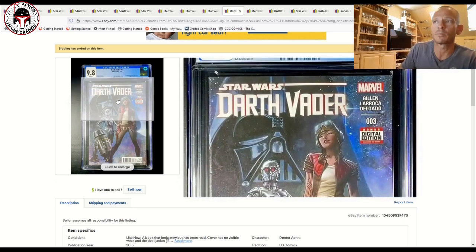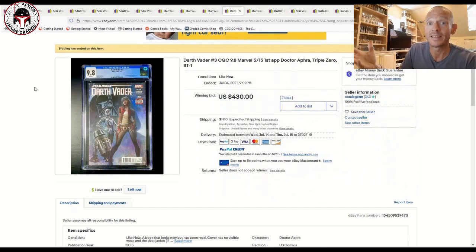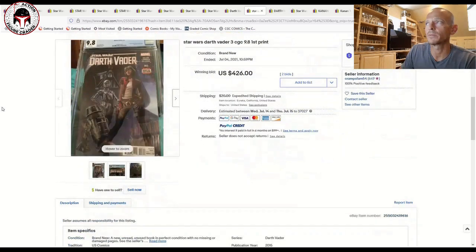But this one has come down in price, I think, just because more and more people are grading it, and people are starting to realize that there's a lot of these out there. But anyway, this one's still sold in an auction at $430 plus shipping. That's still slightly above what I paid for my copy. But it dropped back down, as I mentioned, when I picked up my copy. Then it went back up again into the 5s, and now it's back down into the 4s. So this is just another data point, and I haven't seen these sell for below $400. That seems to be the floor right now for the standard cover of Darth Vader #3 with Aphra's first appearance.